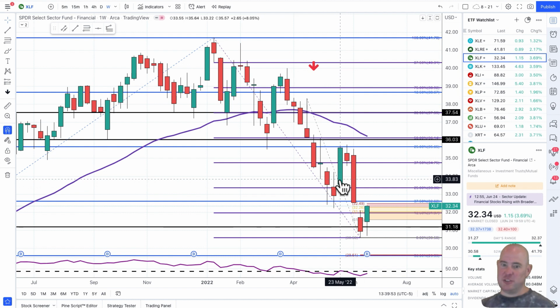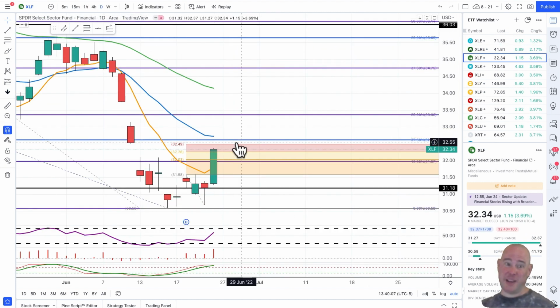So when you get these vicious snapback rallies, just like back at 23rd of May week you see in the financials, pretty strong snapback rally and then a rollover play. So could we have another pretty strong snapback rally and then a rollover play? That's exactly what I'm expecting. Cycles at the top on the daily for financials.